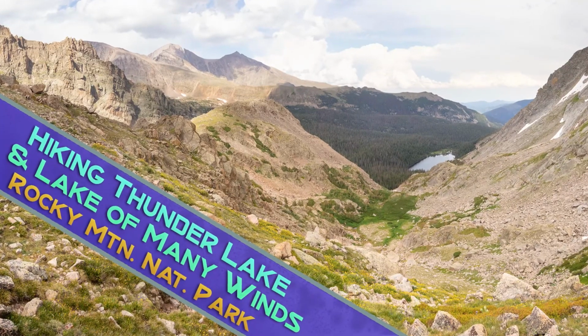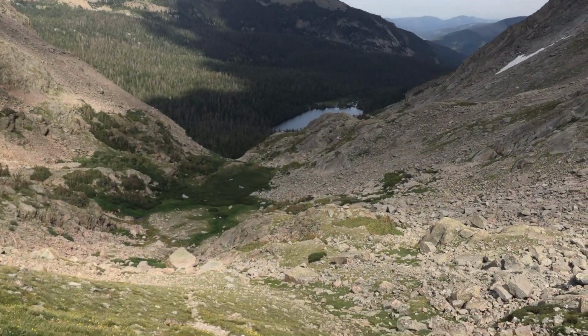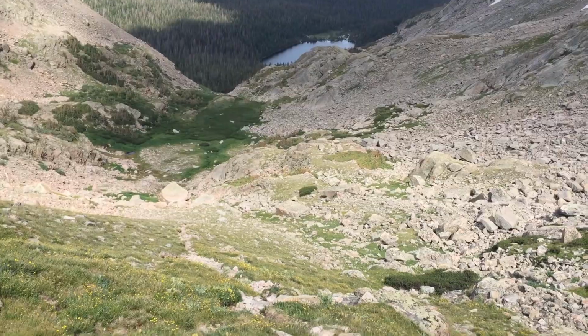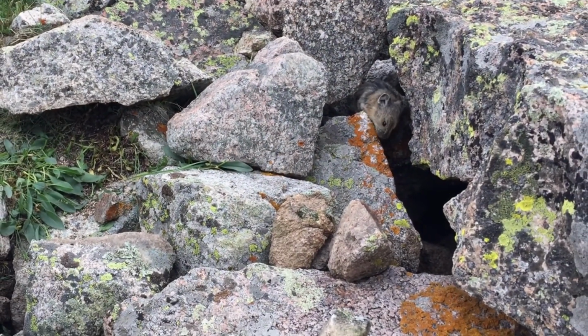It's about right. So this is a good base camp for Thunder Lake, the Lake of Many Winds. The last quarter mile of that is pretty brutal. I actually got to hear some pika that live up there, and they kept saying, steep, steep, steep, steep. I was like, you got it right.